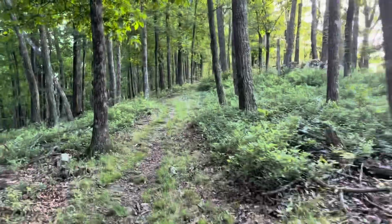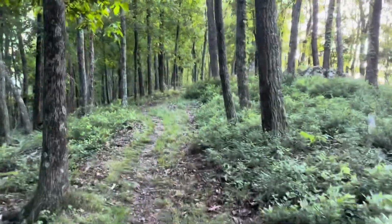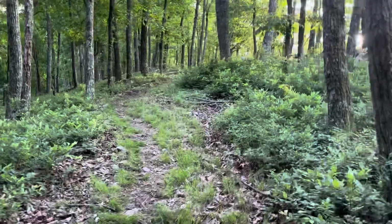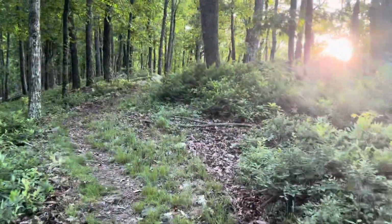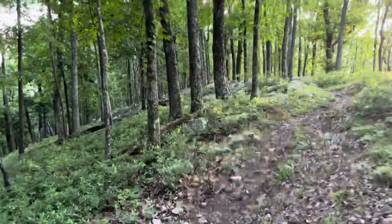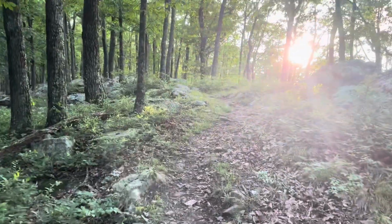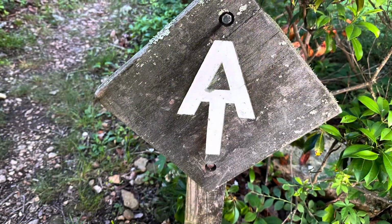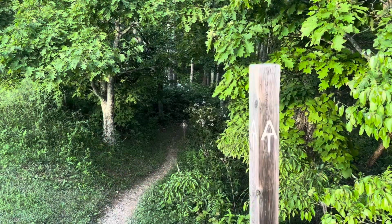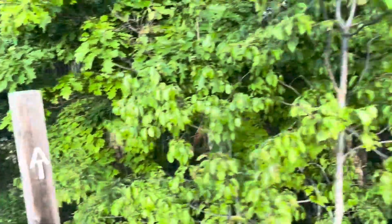Since we finished reasonably early today, we're actually tacking on another 1.1 miles north of Taylor Mountain Overlook, starting at Montvale Overlook and hiking south. All right, we're finishing up here at Taylor Mountain Overlook.